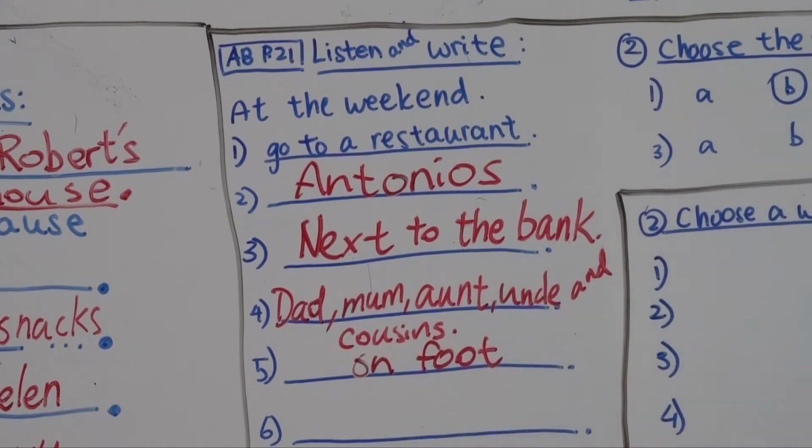O-N-F-O-O-T. You will travel on foot. That means walking, right? On foot. Lastly, what kind of food will you eat there? Oh, it's a pizza restaurant. So we will be eating pizza and ice cream.